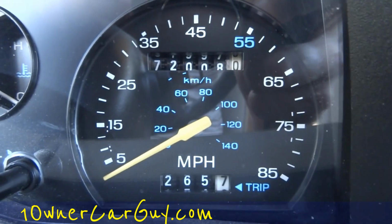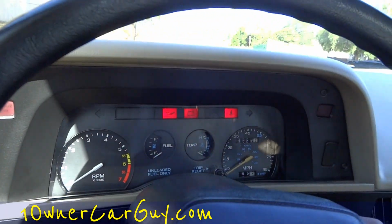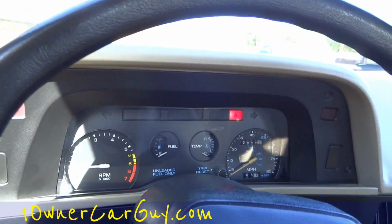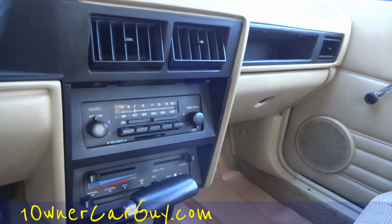72,000 original miles, and I'm gonna take the picture now so I don't cause myself grief by forgetting. Your dummy lights work, and man, it fires right up. Tachometer, and the AC blows cold. It's nice.